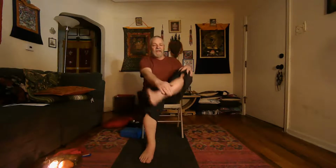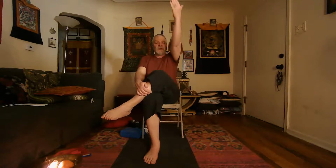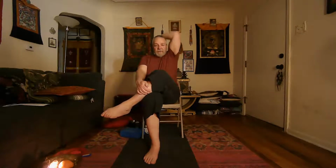And then inhale, pressing up slowly. Taking a couple of breaths, bringing the foot back to the mat. Just resting for a moment. And then crossing the left leg over. And inhale, raising the left arm overhead. Exhale, dropping it behind the shoulders, bringing the right arm around, keeping the back straight, breathing.